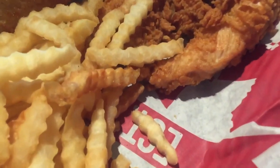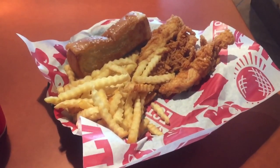Okay, we got the food. Chicken tenders, Texas toast, French fries, and obviously Raising Cane's sauce, as you see. Looks very, very good.